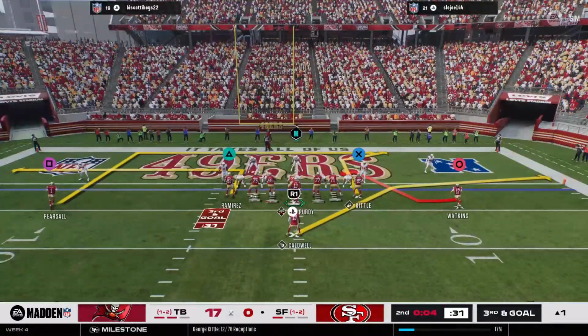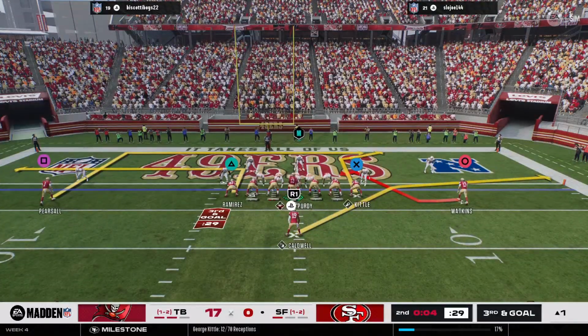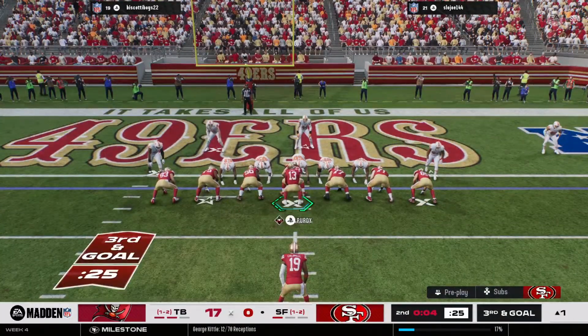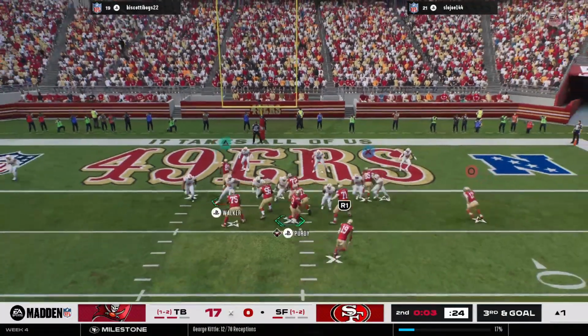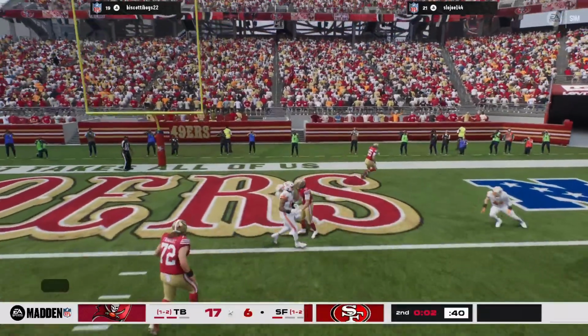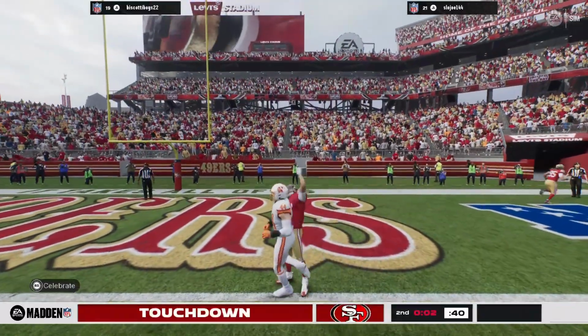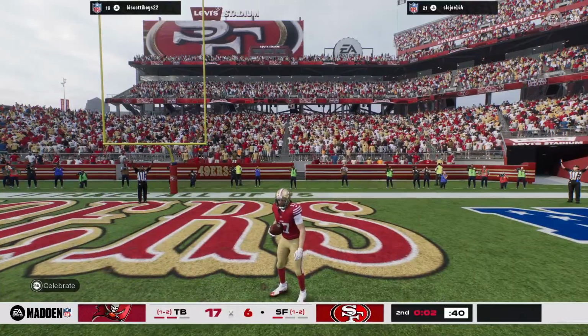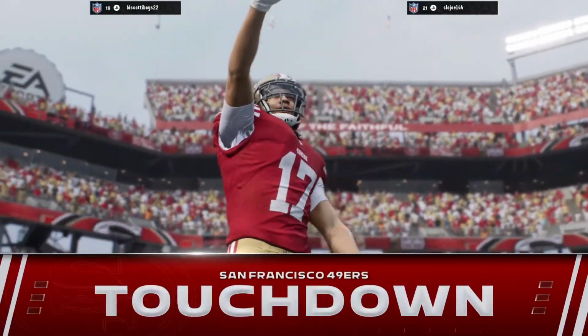Here comes the final play of our first half. Get set. 18. One final shot before the half. And he's going to take this in for the San Francisco touchdown. The 49ers get their first points of this game just before halftime.